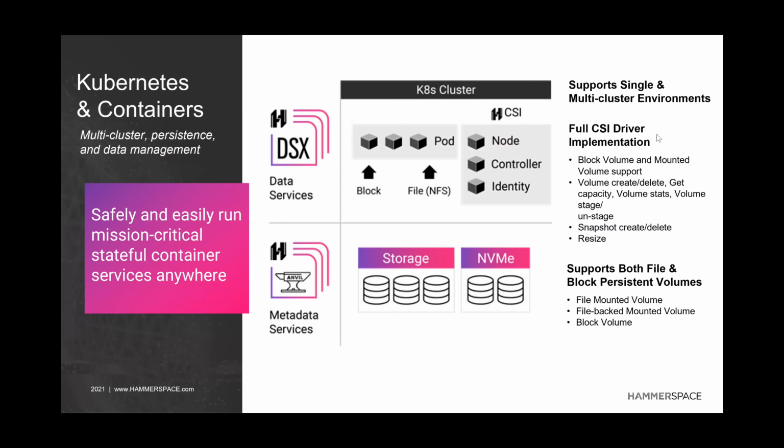The Anvils here, you see 2 of those per site, and then up to 60 DSX nodes per site based on how much throughput and IOPS you need at each location. And the minimum footprint is at least 1 DSX node and 2 Anvils. Like I said, we've got gaming companies with petabytes of storage in us that have 15 petabytes across 9 data centers, all working as if they were all in the same data center at the same time.